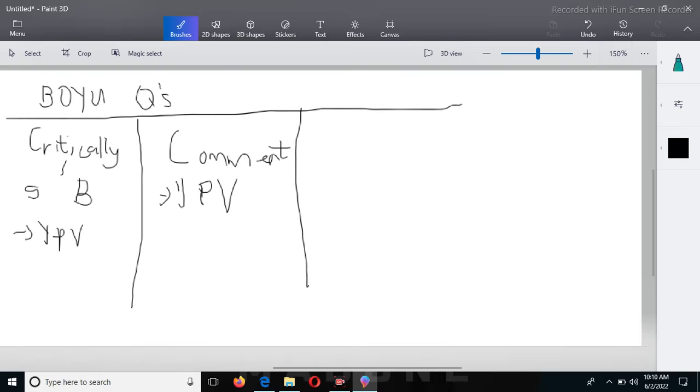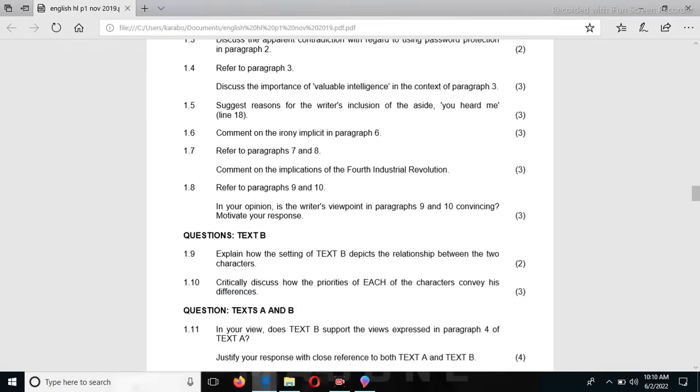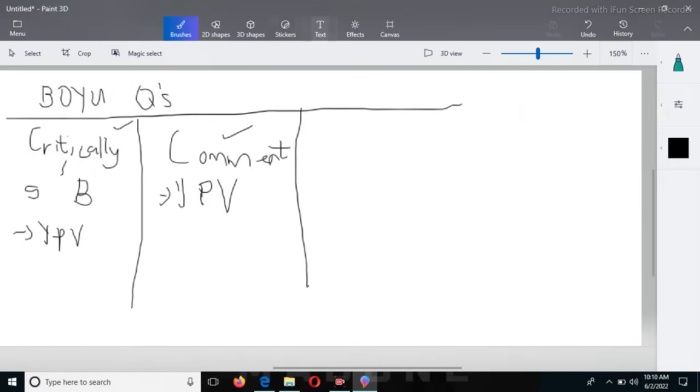So it's very easy, guys. The word comment should not throw you off. It's very easy. Remember, this one will always be there and this one will always be there. Comment. Another word that I see frequently is explain and discuss.